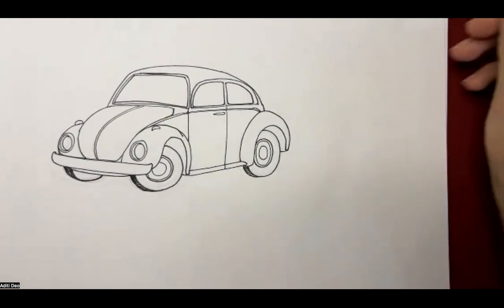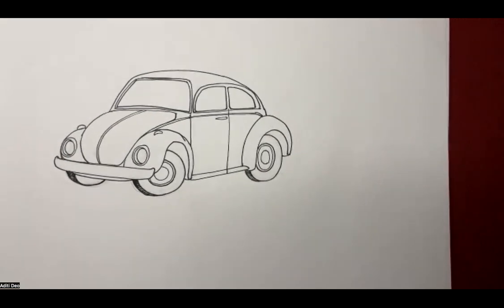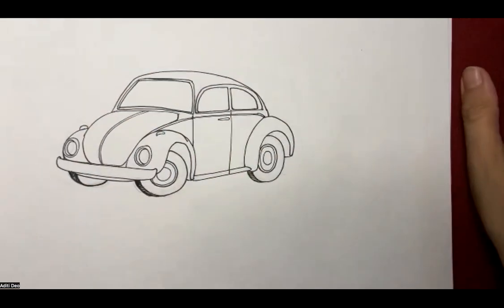Mom, can I draw that? Can I draw a design? What? Can you draw what? Can I draw a design? Yeah, draw a design, draw whatever you want.